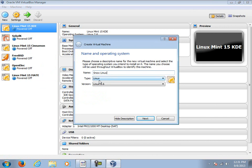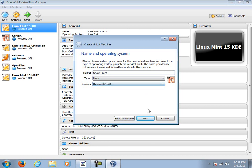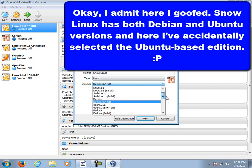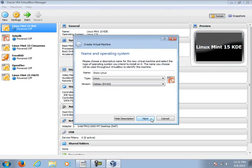Well, as you can see by default, since I install mostly Linux, it's saying, oh, it's probably Linux, and probably something around the 2.6. Well, in this case, Snow Linux is based off of Debian. So I'll just go ahead and look for Debian, and we'll just say it's Debian, because specifically Snow Linux isn't listed. There are just so many Linux distributions that they only list the ones that are most familiar to the greater community.